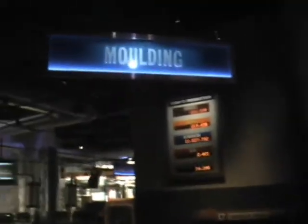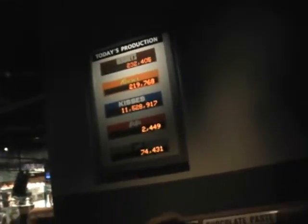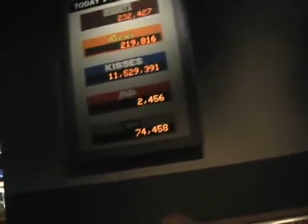Now, after all that effort, we're finally ready to make our Hershey's chocolate bar. Here on your right, chocolate bars are leaving the molding line. They're then cooled and removed from the molds, the final step before being wrapped.